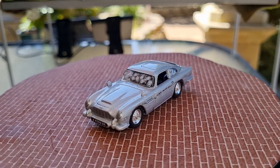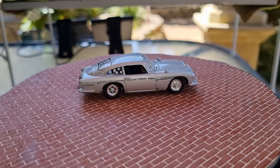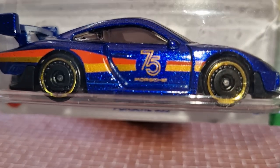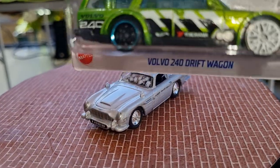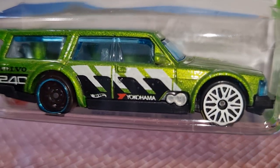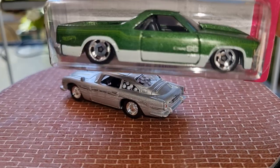And then while I was out today picking up this parcel, I did call in and I did pick up a couple of new Hot Wheels. It's the Porsche 935 in metallic blue, 75th anniversary of Hot Wheels. I won't open it. And then the Volvo Drift in metallic green. Unfortunately, it's not the treasure hunt. But yeah, I do like this casting. And then a 1980 El Camino in green.